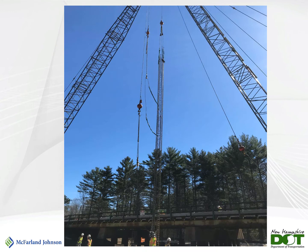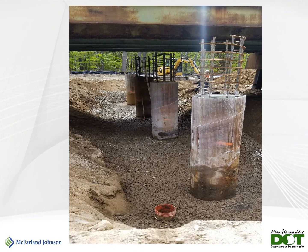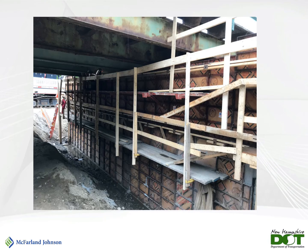This is a rebar cage being lowered into a pile on the relief bridge. Here are some completed piles at the relief bridge, and the earth has been prepped for pier formwork. This is some pier formwork and shows how little headroom there was.